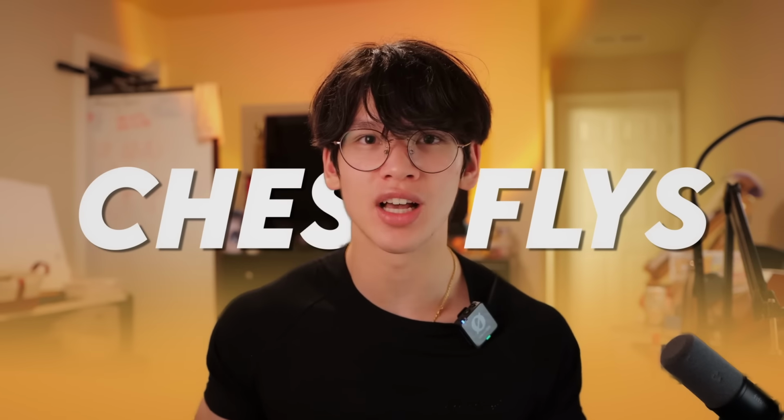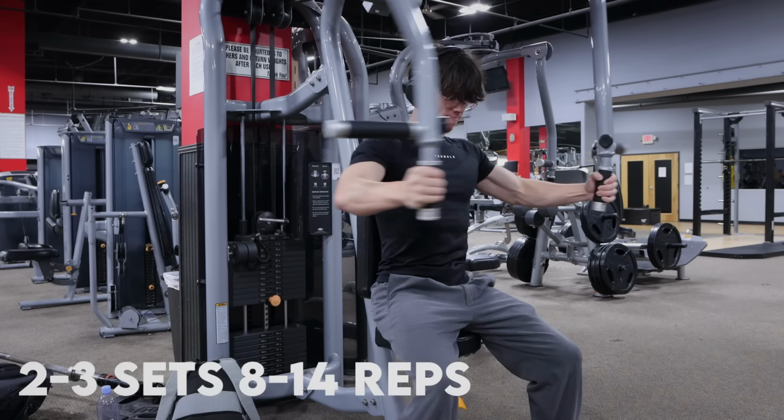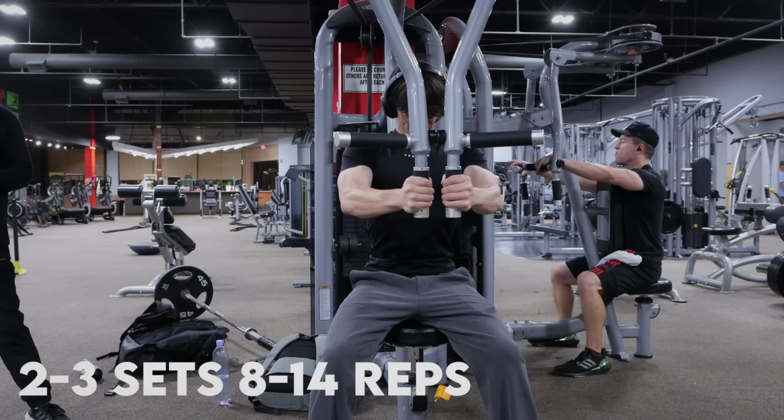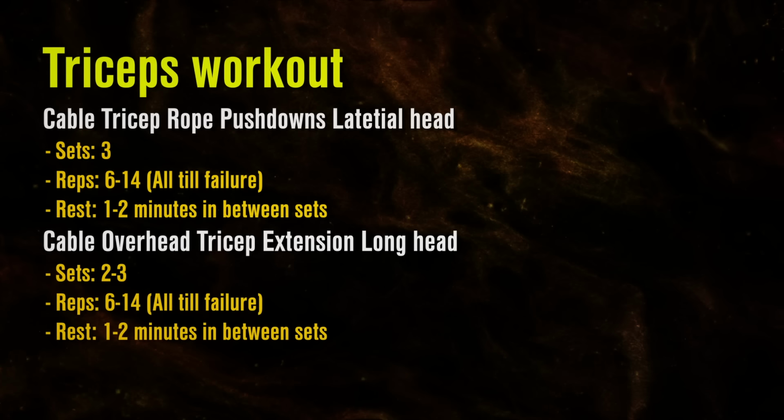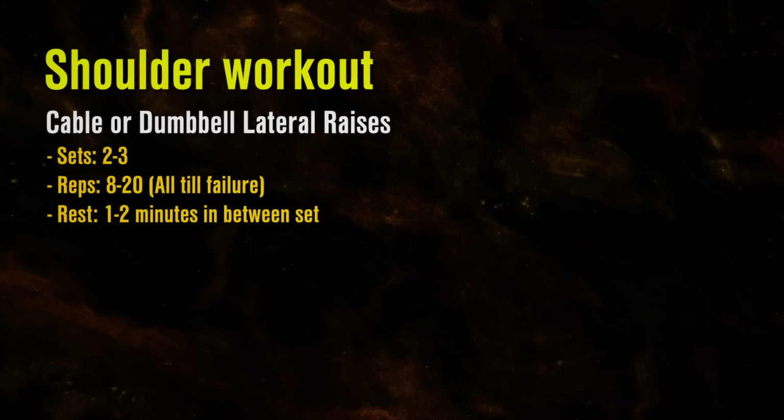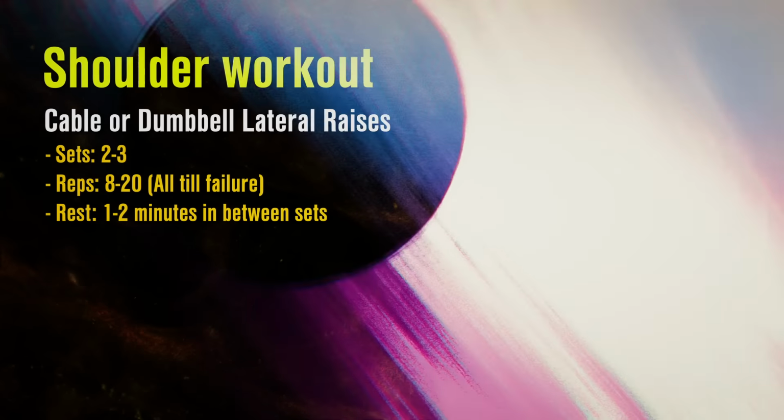Moving on, we have our last movement, fully isolating the chest, which is pec deck or chest flies. I like to finish off my chest by doing 2 to 3 sets of 8 to 14 reps, all to failure, having a 1 to 2 minute interval of rest in between each set. And that's pretty much it for my push days.